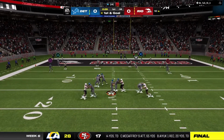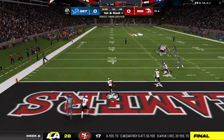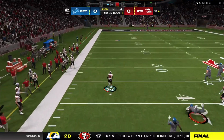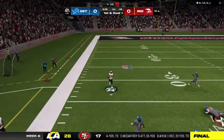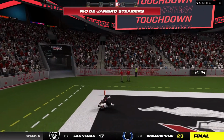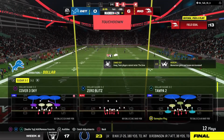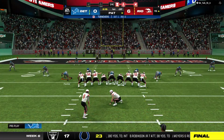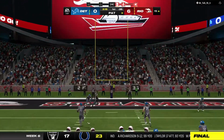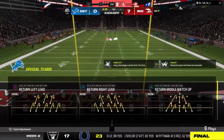Again, Herbert. And oh, it'll be intercepted. Daxton Hill picks it off. And he will take this one home. It's a touchdown. Santos on to try the extra point. He hasn't missed an extra point all season, and he won't miss this one either, and it's 7-0.